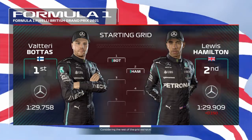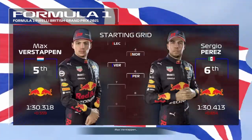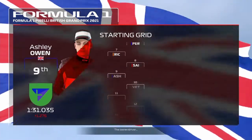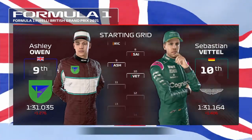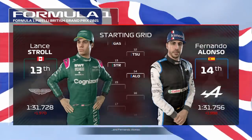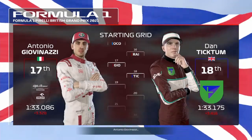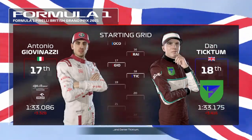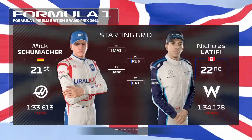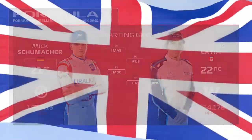Considering the rest of the grid, we have Leclerc, Norris, Max Verstappen and Perez, Ricciardo, Sainz, the owner driver and Sebastian Vettel, Gasly, Tsunoda, Lance Stroll and Fernando Alonso, Ocon, Raikkonen, Antonio Giovinazzi and Daniel Tictum, Mazepin, Russell, Mick Schumacher and Nicholas Latifi. And now it's time to head down to the track.